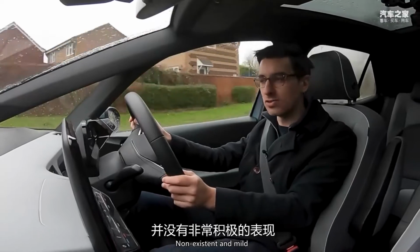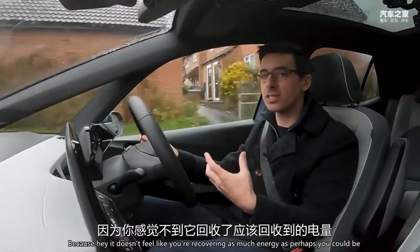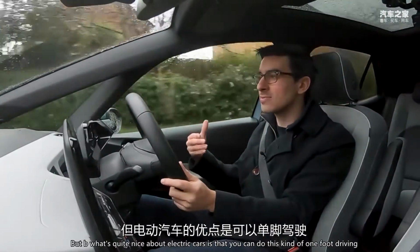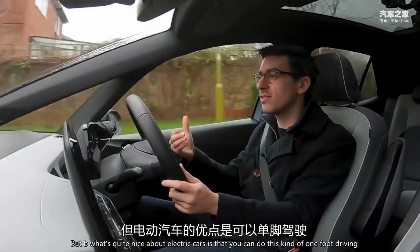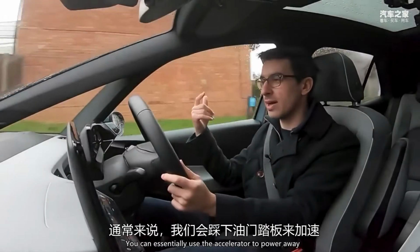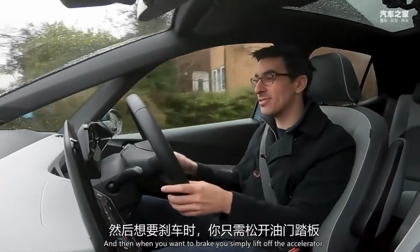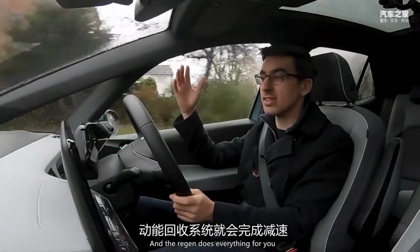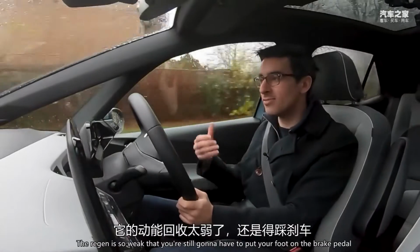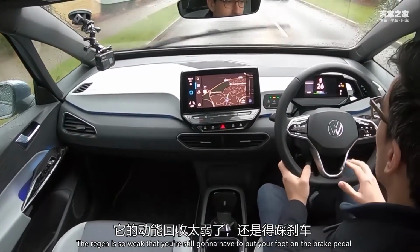non-existent and mild. And that's a little bit of a shame because A, it doesn't feel like you're recovering as much energy as perhaps you could be. But B, what's quite nice about electric cars is that you can do this kind of one-foot driving. You can essentially use the accelerator to power away, and then when you want to brake, you simply lift off the accelerator and the regen does everything for you. But you can't really do that in here. The regen is so weak that you're still going to have to put your foot on the brake pedal.